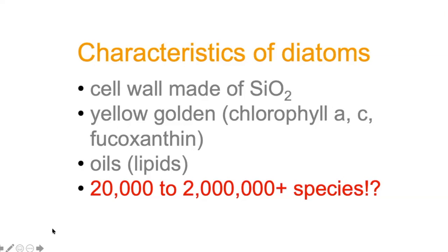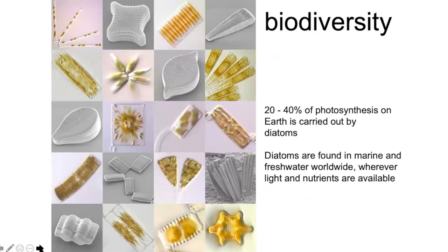And then really a diverse group. So the lower limit might be that there's 20,000 species. Some people propose that there are as many as 2 million species or more. And we are in that phase still of discovering the diversity of diatoms on the planet. So this is a great example of the pigments. As you see this yellow, golden brown color, that is diatom pigment color. And it's something that is just so dramatic that even if you see these macroscopically, you can recognize them in a river where there's a growth on the bottom, or in the plankton when there is a diatom bloom.